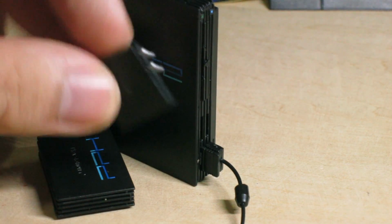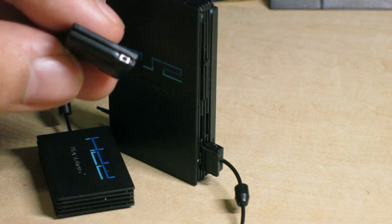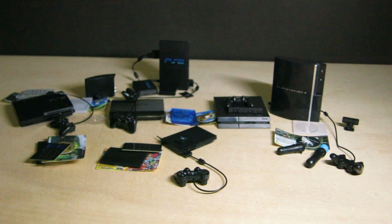And it also comes with, I guess, another PlayStation 2 TV tuner thing, because it's got those two white dots there, which looks like a TV tuner thing. Oh, there we go. So that's the PlayStation History Collection.